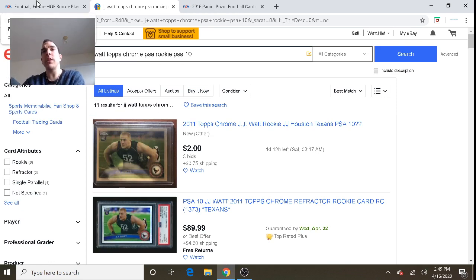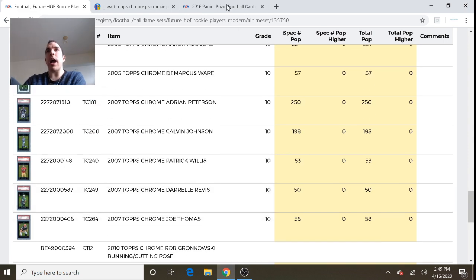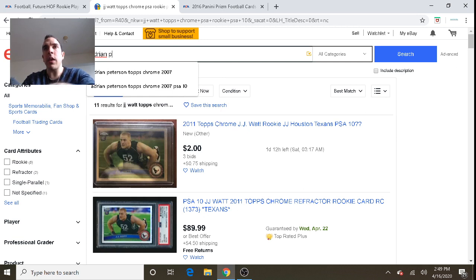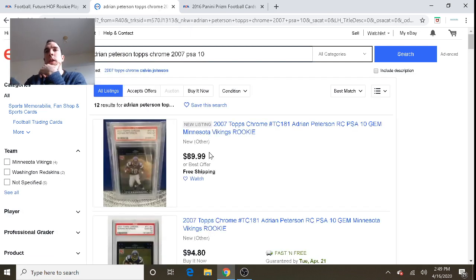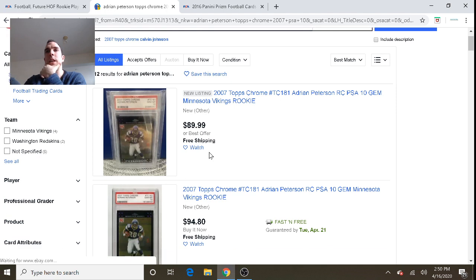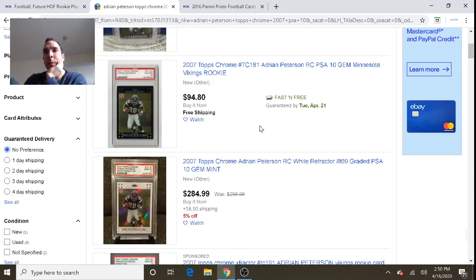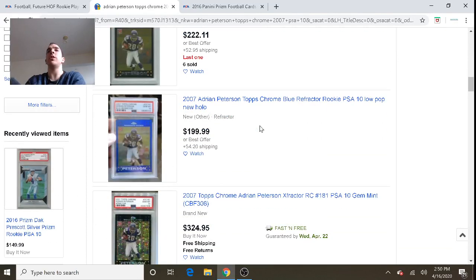So let's do another one. See who else I like on here. I was researching Adrian Peterson. I know he had the thing with his son or whatever, so not as many people like him as much anymore. But I still think he's a future Hall of Famer, and they are starting to trend up in value. So right there, $90, $95. There's two good ones you can get of him right there. This is just on eBay.